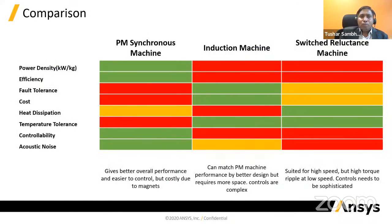Now, if we compare different topologies across the different conditions like energy density, efficiency, cost, and so forth, this is just my view. Some people may differ in their view of this comparison, but I wanted to lay down that there are a lot of characteristics across which the PM synchronous machine works much better, in terms of noise, efficiency, energy density, and so forth, compared to the other machines considered for traction applications, which are induction machines or switched reluctance machines. And that's why PM machines are much more preferred. Permanent magnet synchronous machines are much more preferred for the electric vehicle application compared to any other machines.